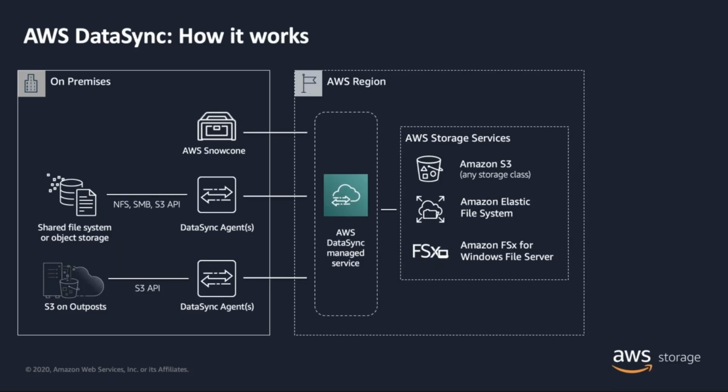So how does DataSync work? For transfers to or from on-premises storage, you begin by deploying one or more DataSync agents into your on-premises environment. Agents are virtual machines that run in VMware, Hyper-V, or KVM environments. DataSync agents can also be deployed on EC2 instances, running either in AWS or on Outposts.